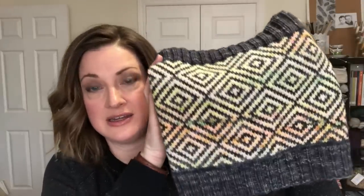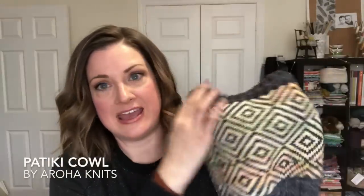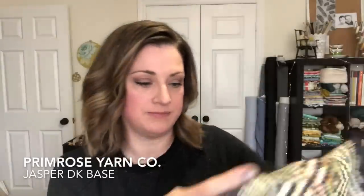So after I finished the Adventurous Wrap, I decided to work on something else that was on my needles for quite a while. I might have cast it on a year ago. So it's been on the podcast many times, but I want to share it again because it's finally finished. And it is the Patiki Cowl by Aroha Knits. And I used Primrose yarn for this project in the Jasper DK.